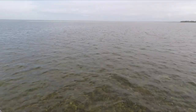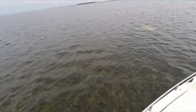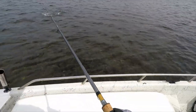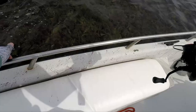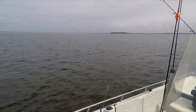I'm only in about a foot of water. All right, let's get down here. Let's see if we can get our net. I think I may just boat flip this. Oh, I should have gotten the net. Broke my line. Wow. Should have used the net.